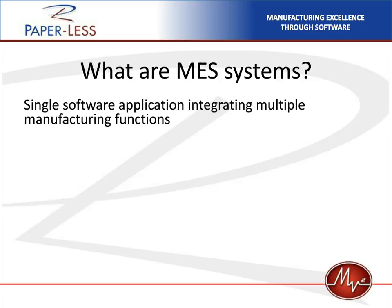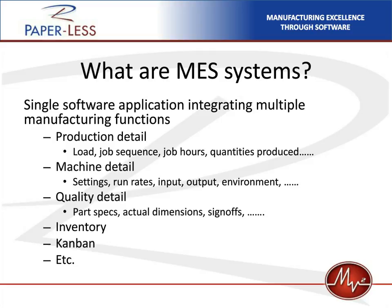And what we're talking about with those integrated systems, of course, are MES systems, manufacturing execution systems. This is a single software application that integrates many functions out on the shop floor. Production detail, you can collect machine detail, quality detail, inventory information, Kanban, et cetera. And there's just a whole host of details and areas that will benefit from this particular consolidated database structure.